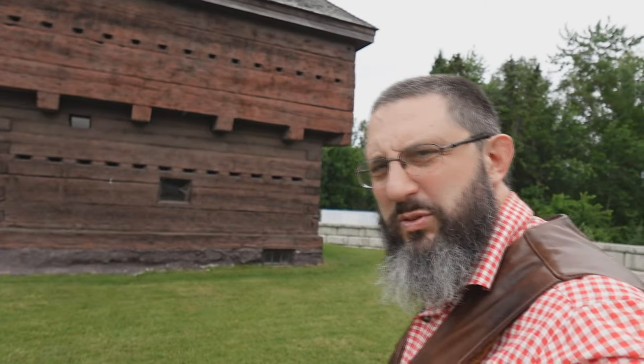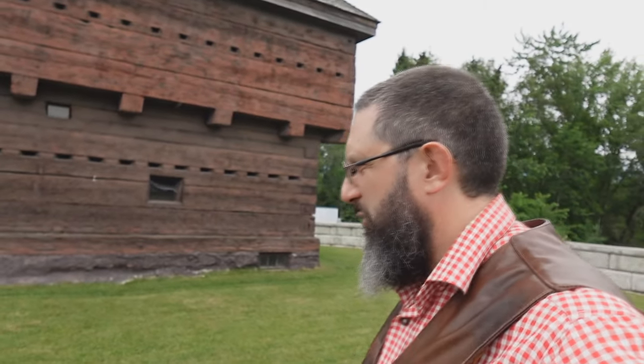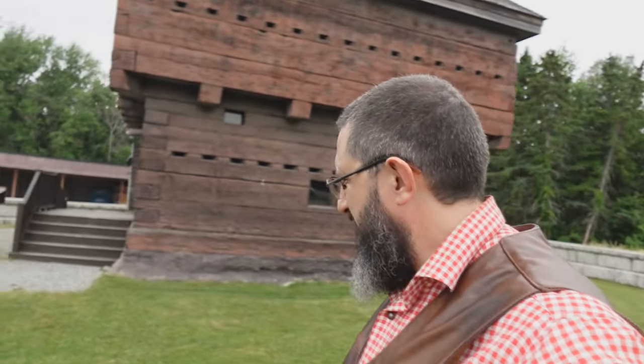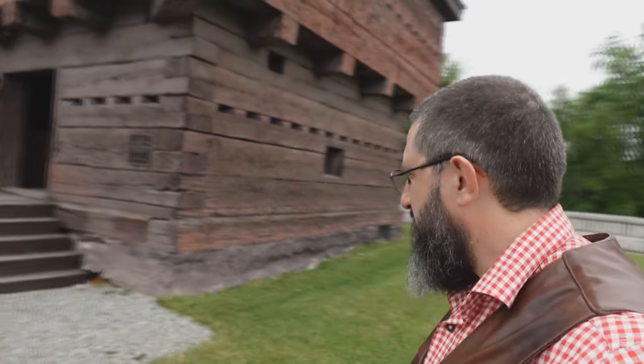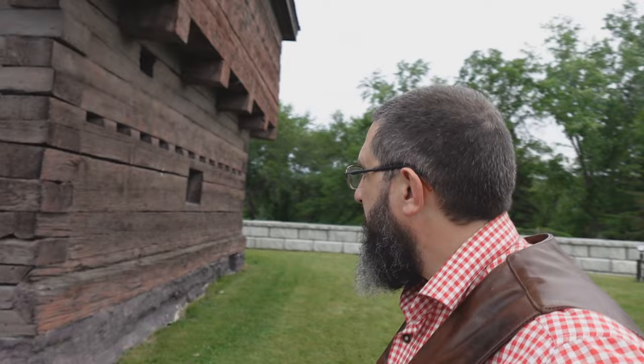Interesting. This is an old observation fort kind of a thing, a watchtower, so to speak. I'll take you for a little tour of the inside. And just a reminder of the Lord being a high tower compared to a high tower in a fortress. Very interesting. Let's go in here.